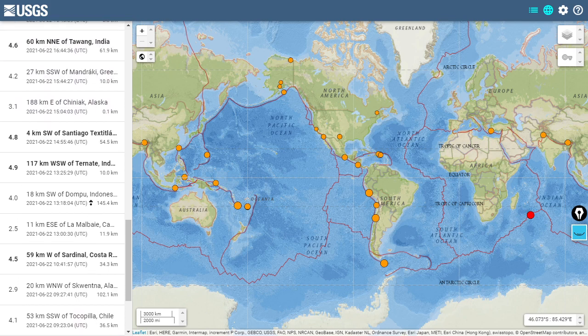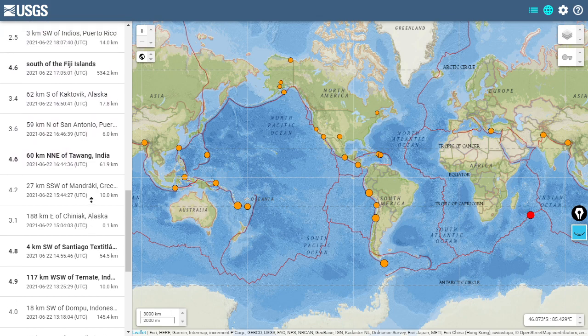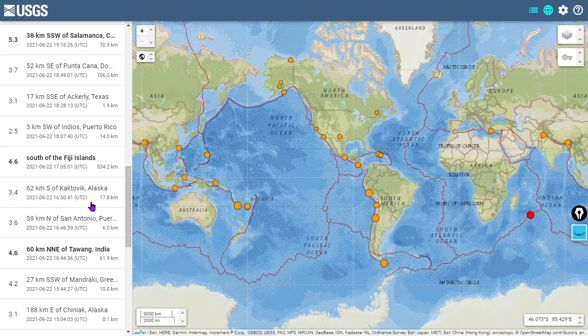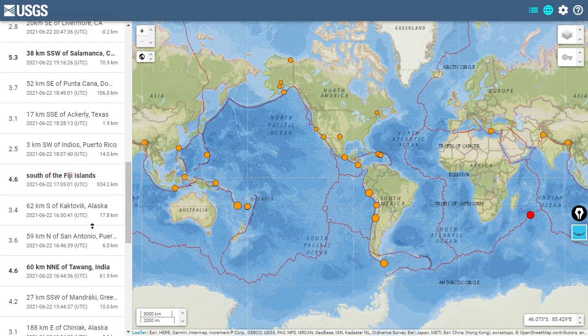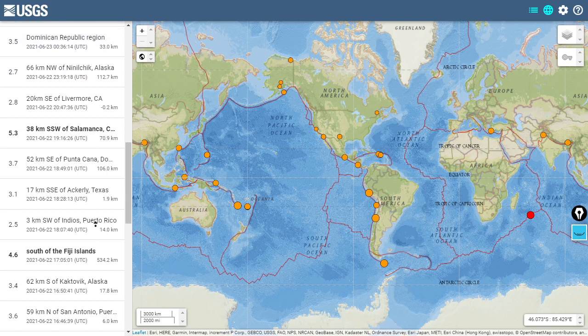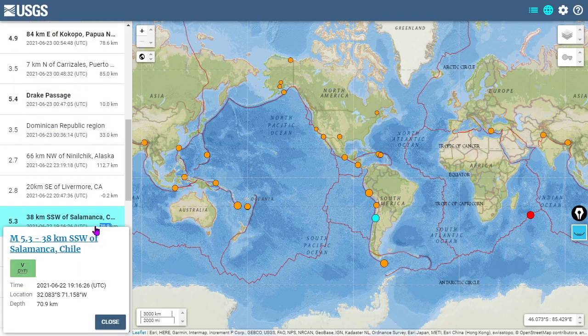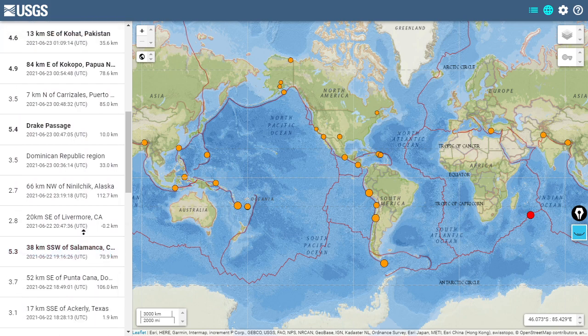So there was a deep quake in Indonesia. That's only a 4.0 magnitude. We saw one very far north in Alaska as well there. We won't cite it otherwise than that mention right there. Deep quake at the Fiji Islands at over 530 kilometers on a 4.6 magnitude. One of those 5s was at Salamanca, Colombia, not to be confused with Hector and Tuco Salamanca.